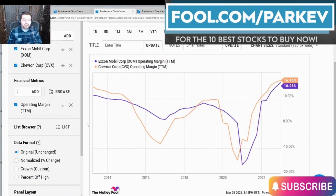The next metric I wanted to compare the two on was their operating profit margin over the trailing 12 months. And in this metric, again, they're closely connected as with the revenue growth, but Chevron has the slight advantage here and has had it for a little over a year, with an operating margin of 16.95% compared to 16.06% for ExxonMobil. But what I notice here is that in the up cycles, when prices are going up, Chevron leads ExxonMobil in terms of operating profits. In down cycles, when oil prices are going down and revenue growth is going down, ExxonMobil leads Chevron in terms of operating profit margin.